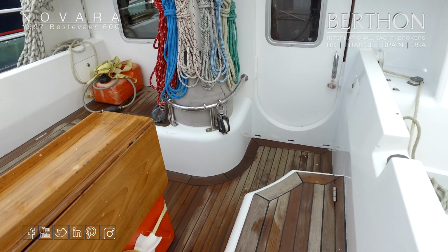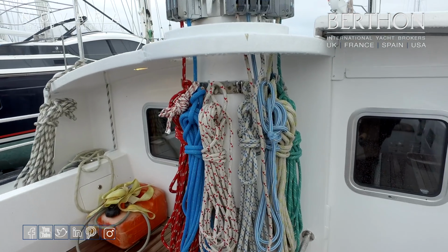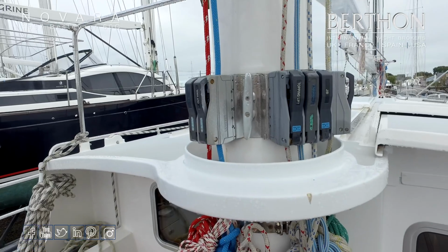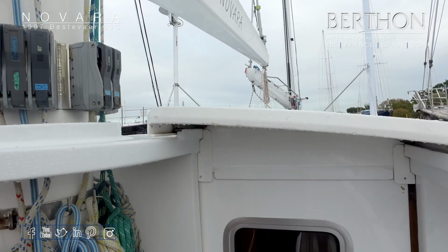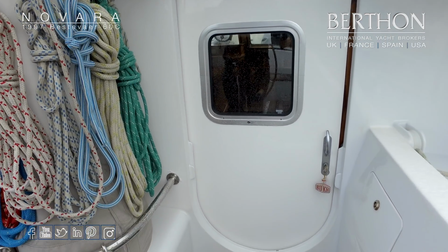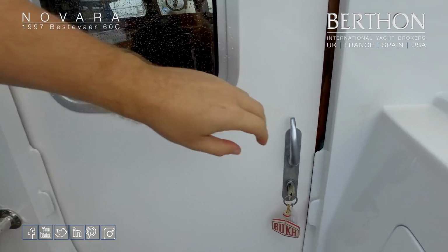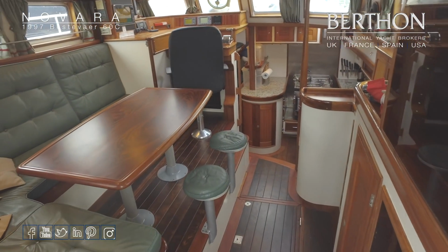Big cockpit table. Easy control for the rig. No stays, which is a very odd feeling. And then a really man-sized door into the deck saloon.